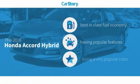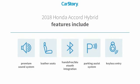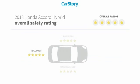Our research indicates this vehicle has best-in-class fuel economy with popular features. Features also include parking assist system, keyless entry, premium sound system, leather seats, hands-free Bluetooth integration, and it has been listed as an IIHS Top Safety Pick with these ratings.